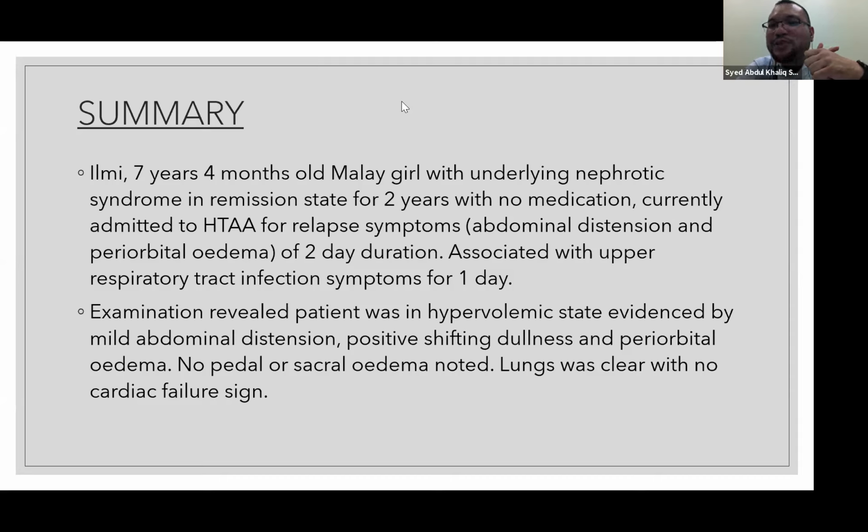Clear. So what else do you need for you to say that the child is hypervolemic? If hypervolemic, it goes into the overfill theory. Hypovolemia means the classical underfill theory for nephrotic syndrome. So what else do you need from her presentation that you may suggest probably the child is fluid overloaded or not fluid overloaded? What do you think? What else do you need for you to say whether the child is hypervolemic or hypovolemic? From her presentation, what do you think?